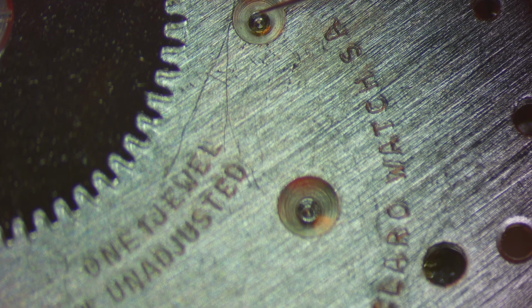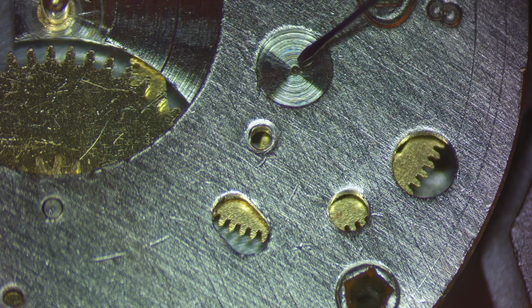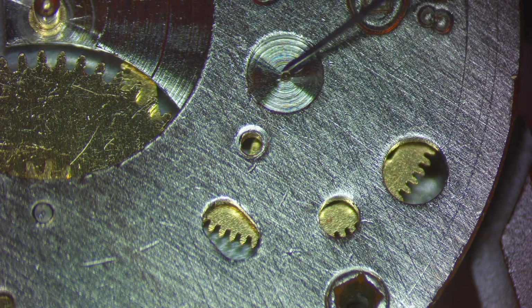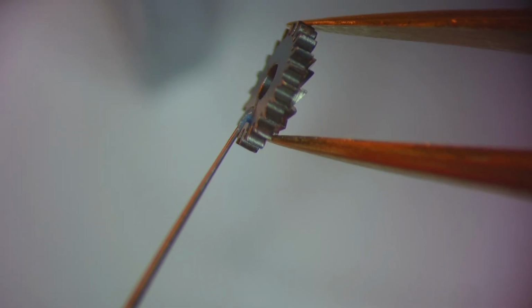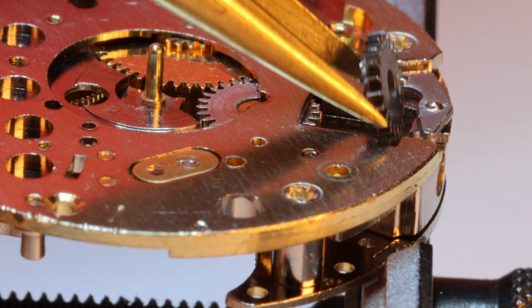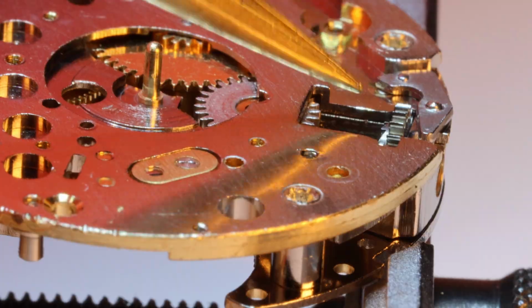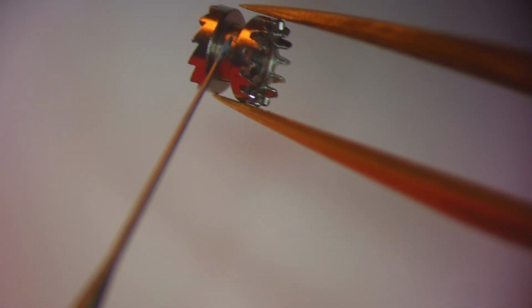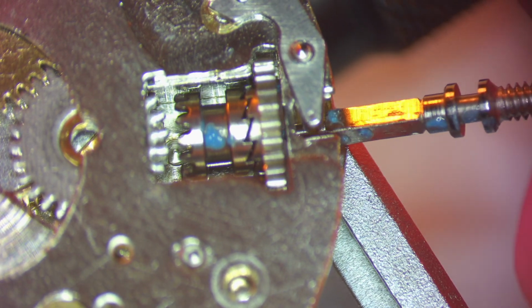We'll take a moment to oil all the pivots now. I'll just show a couple, but you get the idea. We're over to the keyless and motion works, with blue grease on the winding pinion. And now the clutch. The stem also gets the blue grease treatment, just enough to provide a thin layer of lubrication. We're not basting a Christmas goose.